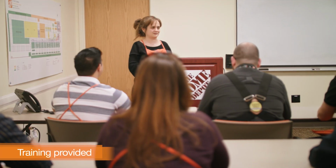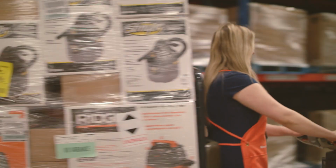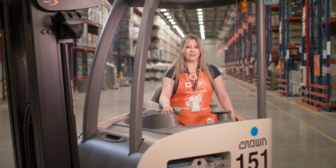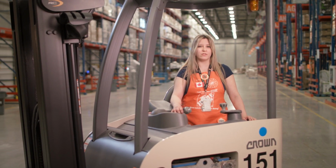Like the training that starts on day one, ranging from health and safety to distribution processes and equipment certification. I've never driven a forklift before, but they provided me with the training that I needed. I was even able to shadow someone during my first week, allowing me to become more comfortable.